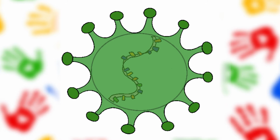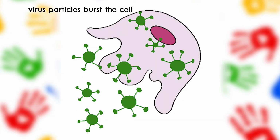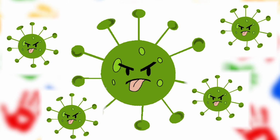Once it gets inside our body, it attaches to our cells and sends its genetic code, or RNA, inside the cell. The RNA uses our cells' tools to reproduce. As the virus reproduces, it actually kills our cells in the process. After making around 1,000 copies of the coronavirus, our cells will burst like a balloon filled with too much water, and the new virus particles, also known as virions, will be released. These virions then go on to infect other cells and repeat this process over and over and over again until millions of virions are made.